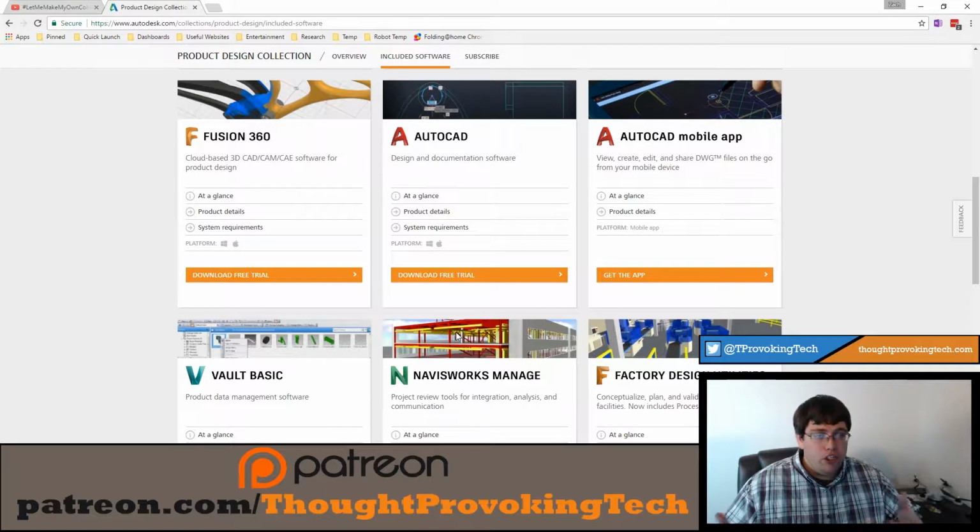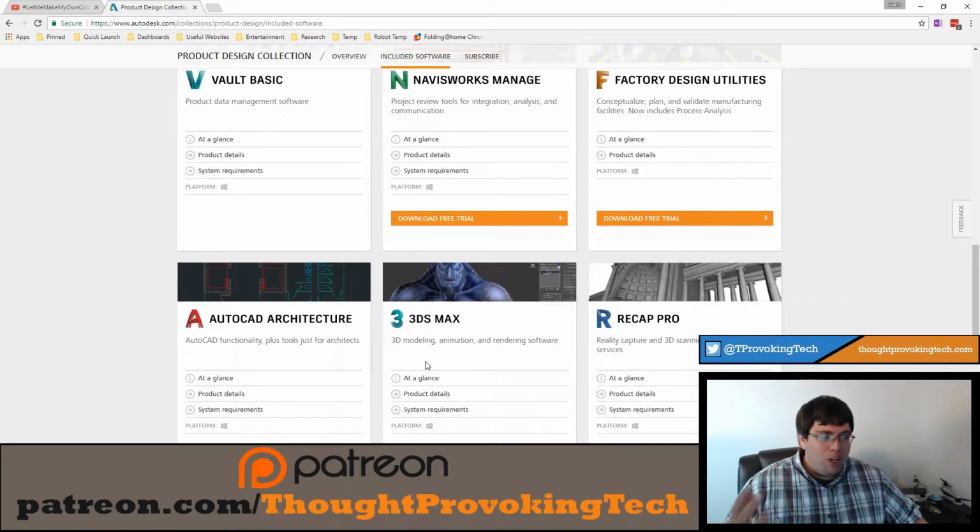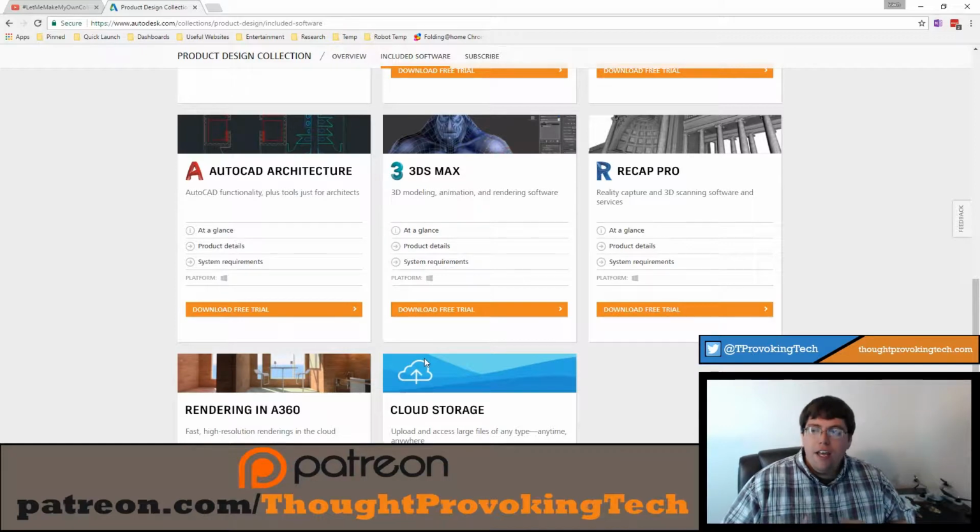It does solid modeling. It does sheet metal. It kind of does everything that I need it to do for the CAD side of my daily life. A big, huge thing that really annoys me with the cookie cutter designs is 3ds Max in the Product Design Collection.